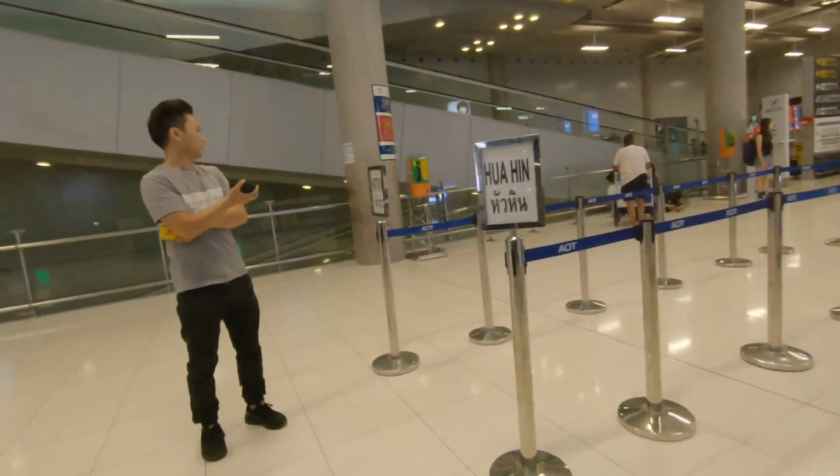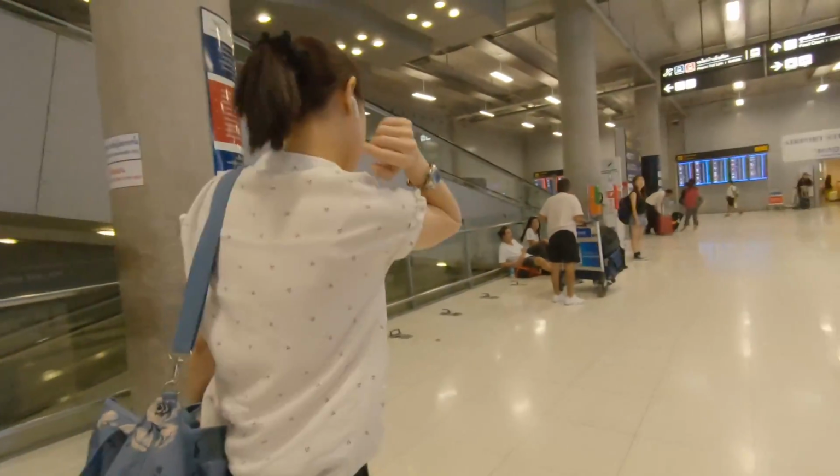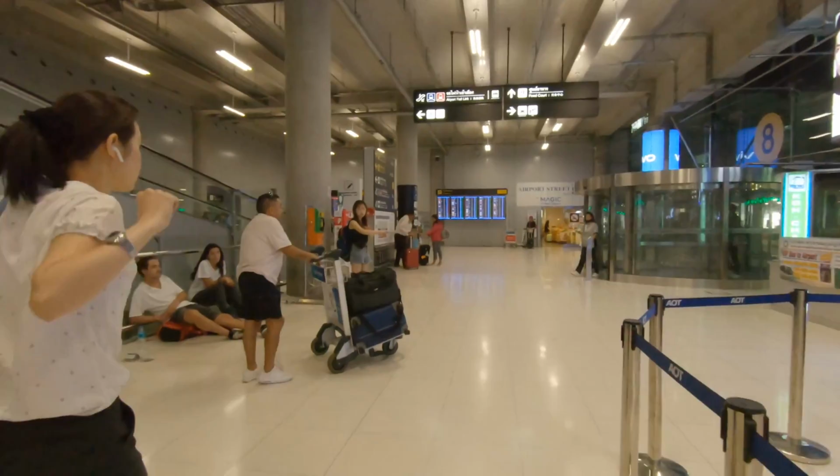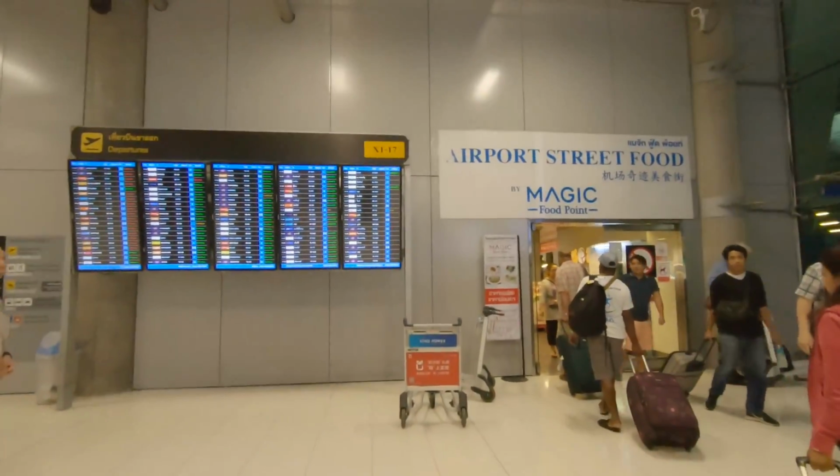And then right next to that are these other lines. That's where you queue up for buying a ticket to Pattaya, Hua Hin, some other different places. So that's your buses, and then of course you saw cabs out there.